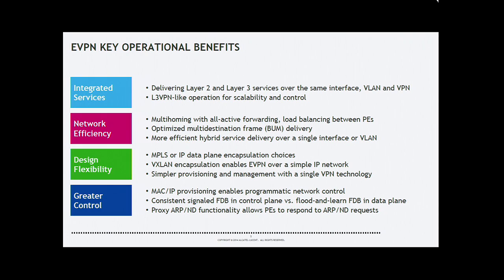Operational benefits, what does this do for you? What does this mean for you? Integrated services is probably one of the big value adds for EVPN. Like I said, gives you the ability to use one technology to deliver a layer 2 and a layer 3 service on the same interface, whereas before you needed something like VPLS for layer 2 and then layer 3 VPN on top of that, and it just gets kind of complicated. Efficiency is a big focus for EVPN, and especially the ability to do multi-homing. We have this concept called all-active forwarding, which load balances between the PEs, gives you obviously more efficient service delivery, and you don't waste any bandwidth with an active and a standby link.